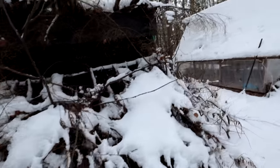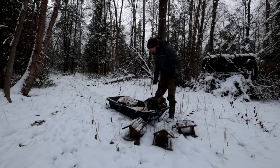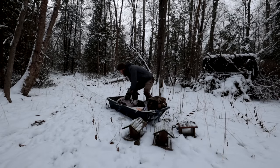I've got 50 pounds of whole kernel corn. It's the cheapest stuff you can get. It's about 13 bucks Canadian for 50 pounds. You get two of those and you're gonna get unlimited shooting out of that, because there's gonna be a ton of squirrel activity coming in.